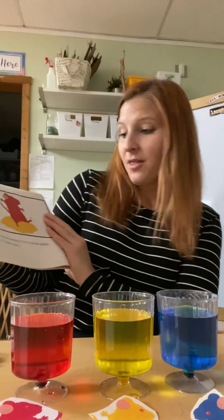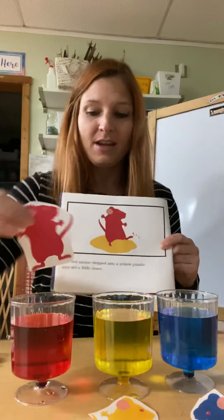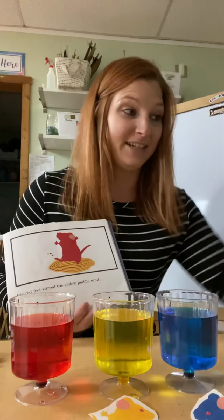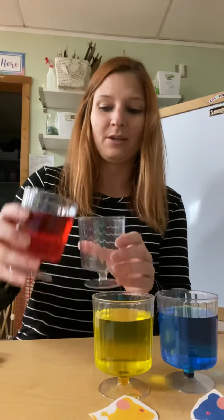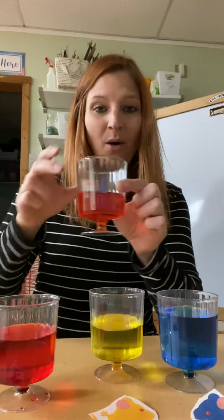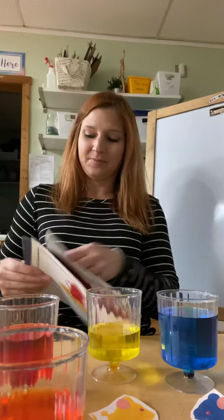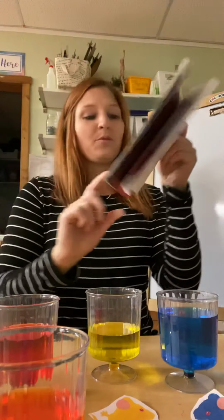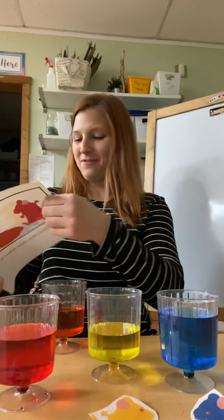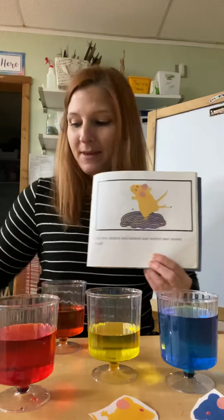Well, the red mouse stepped into a yellow puddle and did a little dance. His red feet stirred the yellow puddle until... All right, let's see. So he mixed a little bit of red and a little bit of yellow, which makes orange. Let's add a little bit more yellow here. Look, they cried. Red feet in a yellow puddle make orange. Good job, everybody.